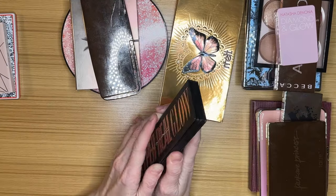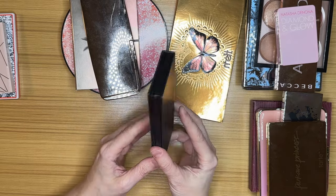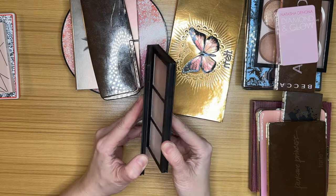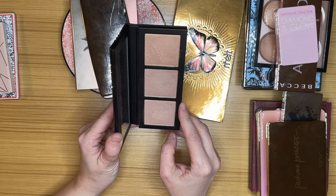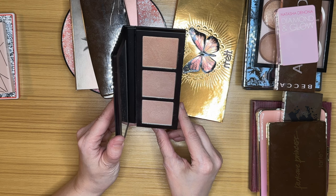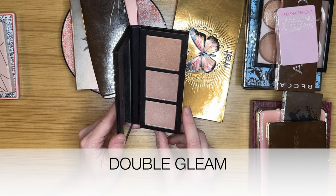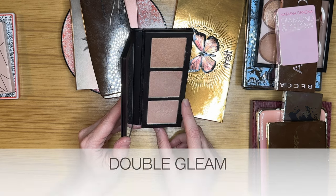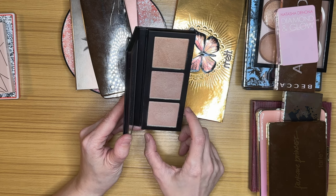All right, and then we've got this MAC Hyper Real Glow Highlighter Palette. I don't know what the shades are in here. I should look it up, because I do have one single highlighter from MAC that I really love. It's the Extra Dimension, I can't remember. But yeah, if any of these shades are similar or the same, then maybe I can eventually let this palette go.